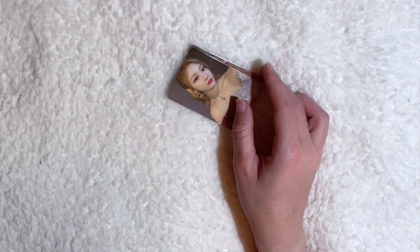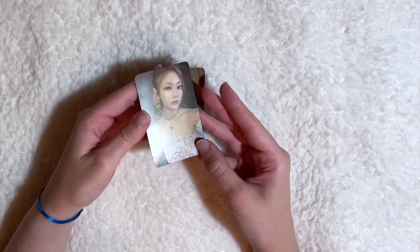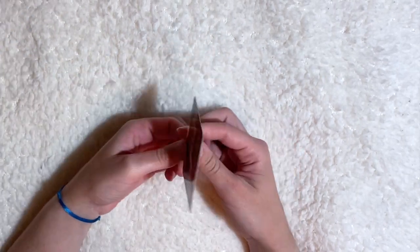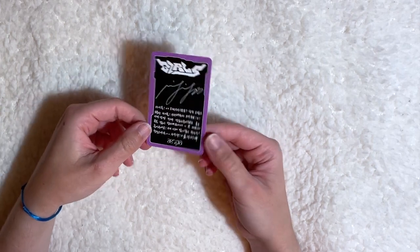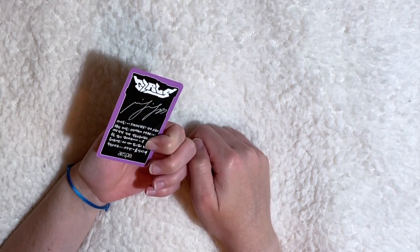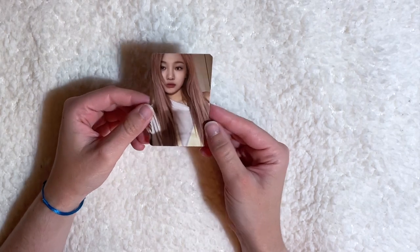The seller packaged these really nicely though. So we have this card again, which I guess I'll be putting up for a trader sale because I literally don't need it. And then we have this card from Girls, which I actually did still need. She writes the longest messages. It's so cute. And I really like her signature. I think it's really unique and pretty. So yeah, this was the last card I needed for Girls. So happy to have that.